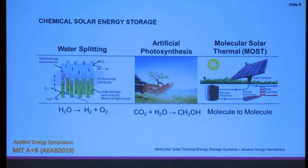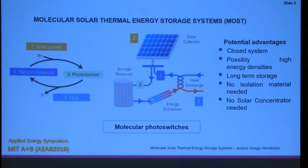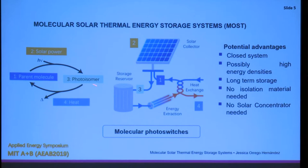The idea of this kind of system is to use a parent molecule that in the presence of solar light can photoisomerize, I mean produce another kind of molecule, and we can store it. When we need heat, this can convert back to the parent molecule and release the energy. This approach has potential advantages because it can be a closed system. We can have high energy densities, long-term storage, no emission of materials, and we don't need a solar concentrator.